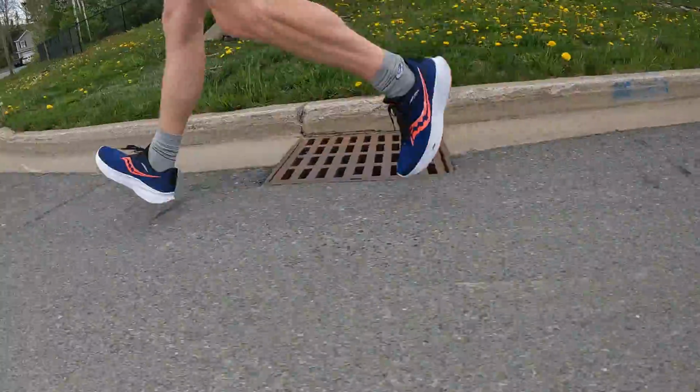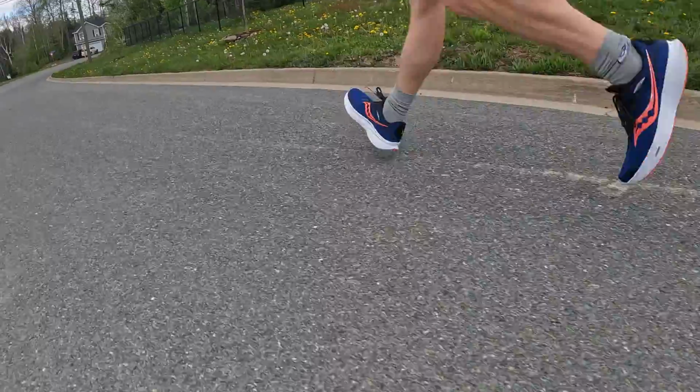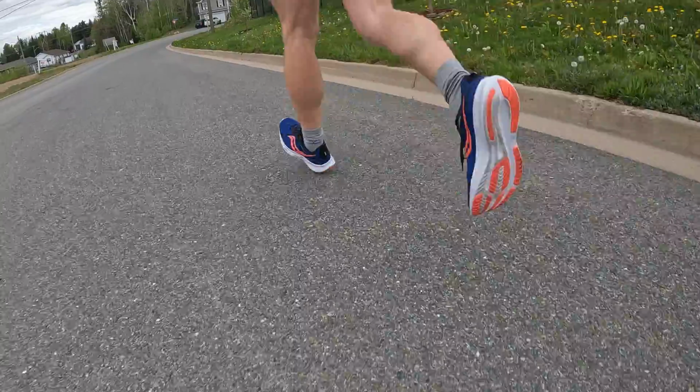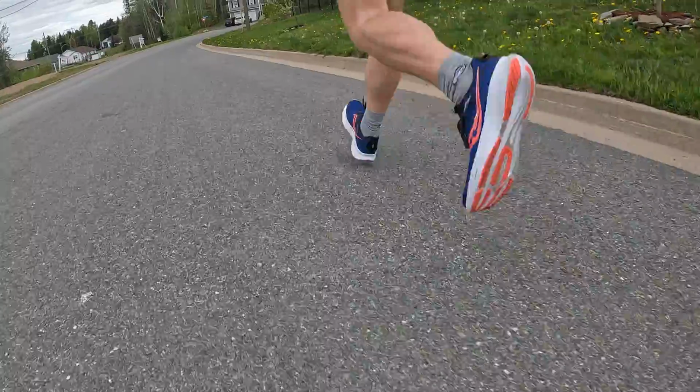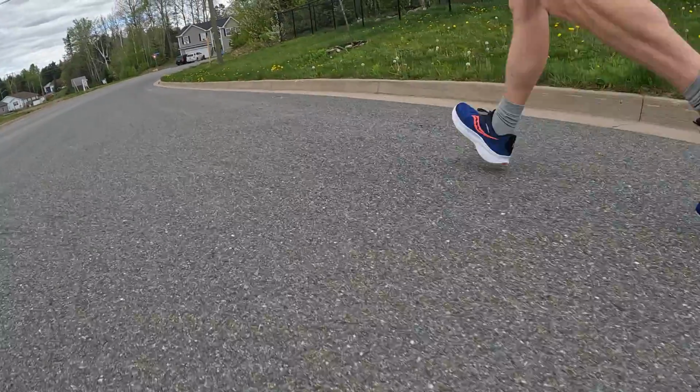The third like I have for this shoe is actually the firmness of that midsole. Now I know I keep mentioning that that's going to be one of my dislikes, but hear me out. The reason why I like the firmness of the midsole in this, what I consider to be a little bit of a tweener shoe, is that when my legs are getting tired, when I'm running a little bit more sloppy, this is far more stable than some of the shoes that have a lot more squish in their midsole.